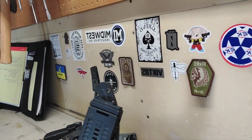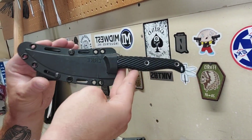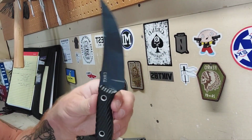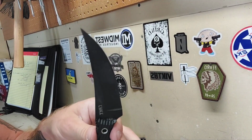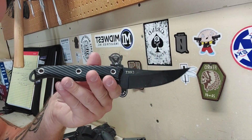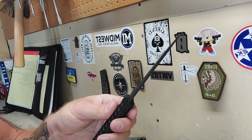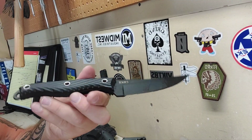So this is called the Clever Girl. It's made by Columbia River Knife and Tool again, and uniquely enough, I think most of you have heard the term Clever Girl before, and you know where that comes from, right? Looks like that Velociraptor claw. So this thing right here, it's a heavy duty knife, and holding it in my hand, you can tell that it's got some girth to it. It's going to be strong. It's not going to break if I need it to perform in the field.